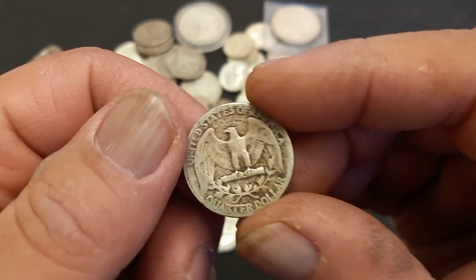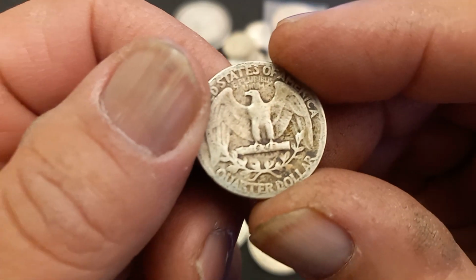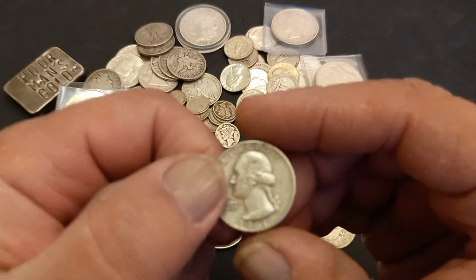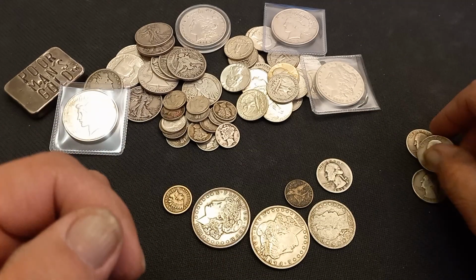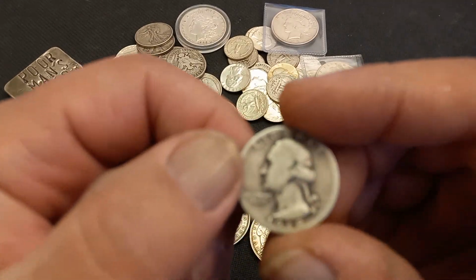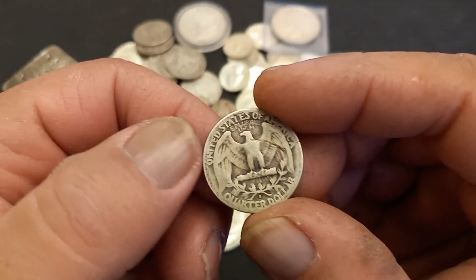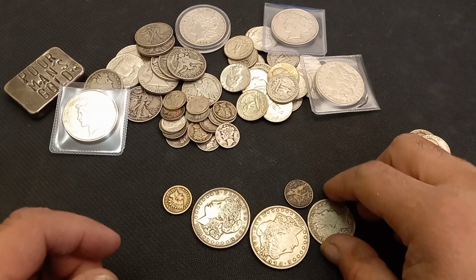Here's a 43 something. It looks like a mint mark there, but I can't see it. I'll have to break the loop out on that one. A 61 and pretty decent. And this is the 38S. Not too horrible. So I got another buck there.